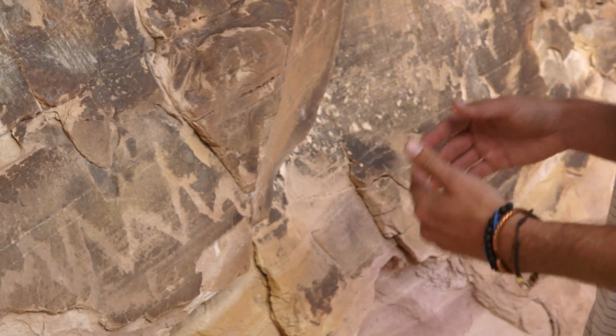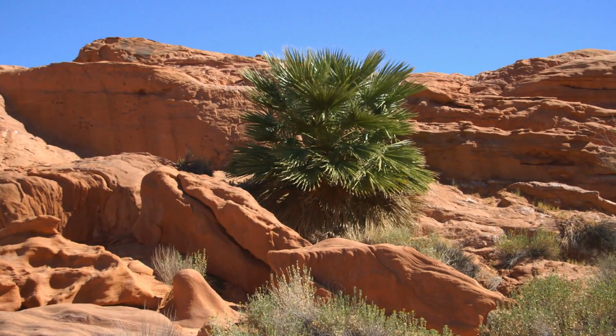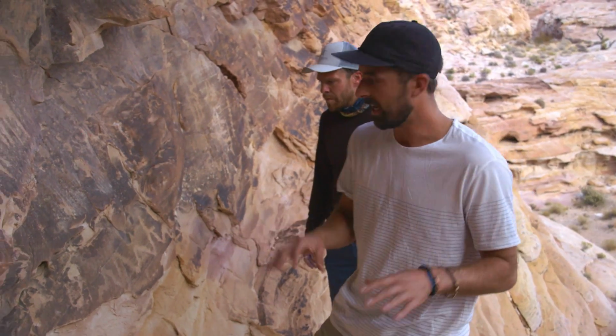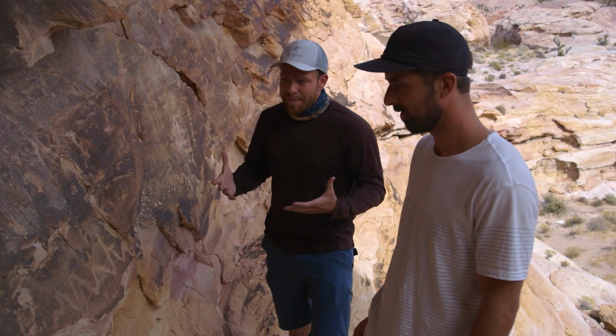And sometimes there were springs that were really obvious. You know, you'd see palm trees, you'd see other things that indicated an oasis. Or other times, they weren't as obvious. It was a form of communication, especially like the southern Paiute tribes would tell each other. It might not seem like there's water, but if you dig right here, you'll find some.